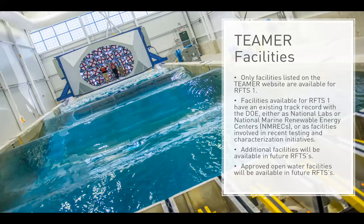Additional facilities will be available for future RFTSs, but what you see currently available on the TEAMER website is what will be available for RFTS 1. We do plan to offer approved open water facilities in future RFTSs. We're still developing the guidance for how that's going to work, though.